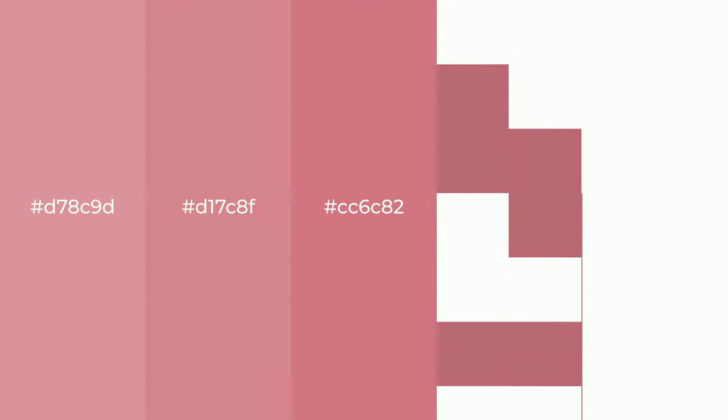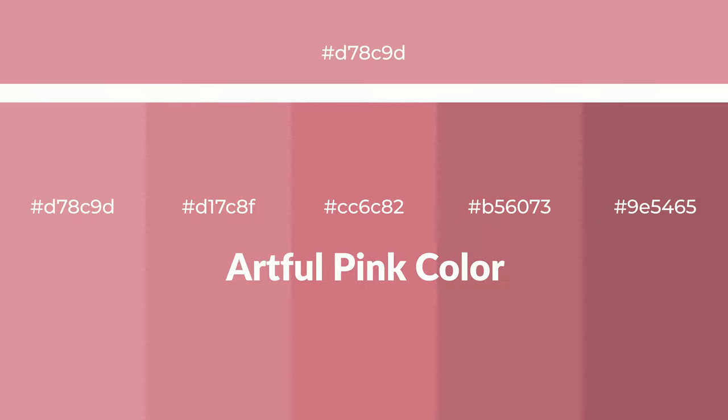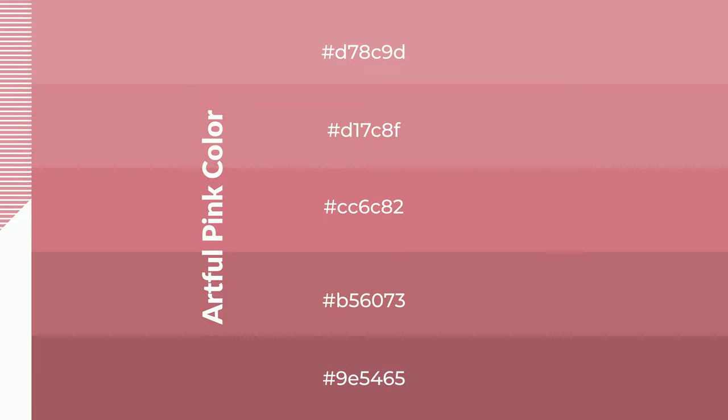Warm shades of artful pink color with red hue for your next project. To generate tints of a color, we add white to the color. And tints create light and exquisite emotions. To generate shades of a color, we add black to the color, and it is used in patterns, 3D effects. Layers and shades create depth and drama.